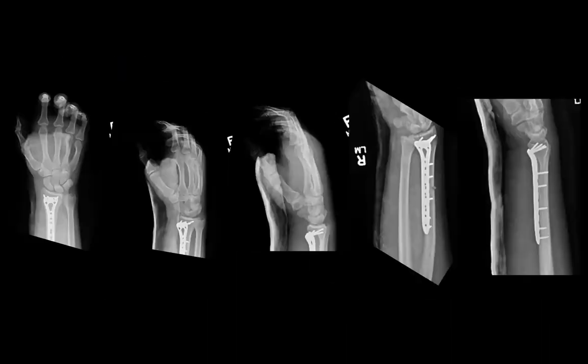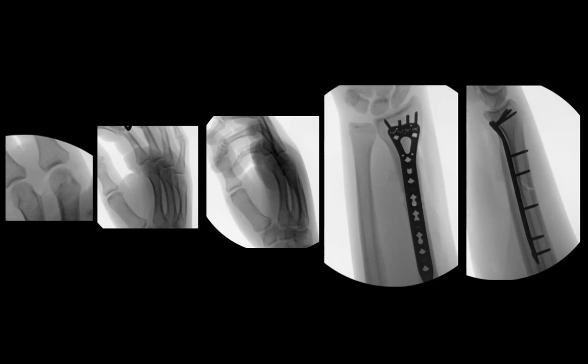Do you think you could have gotten a lag screw through that just to compress a little bit more? I think it was kind of a short oblique. It might have been possible, but we compressed to the plate and were satisfied with that compression. But I think the angle would have been tough. Yeah, I think it'd be fine.